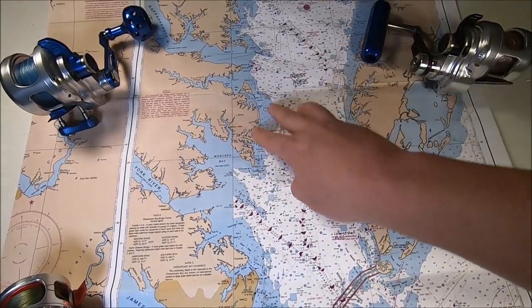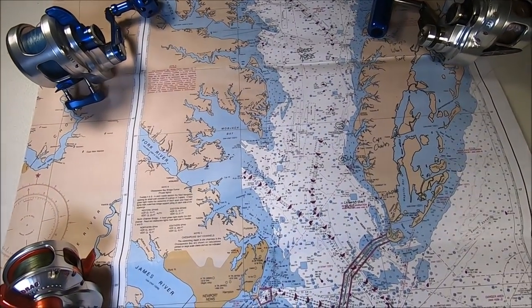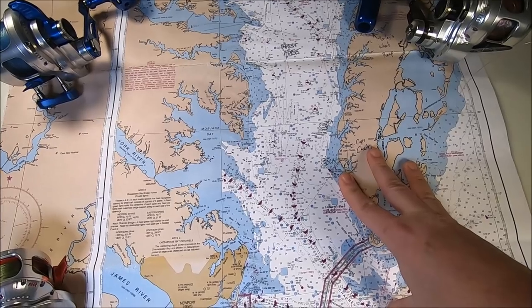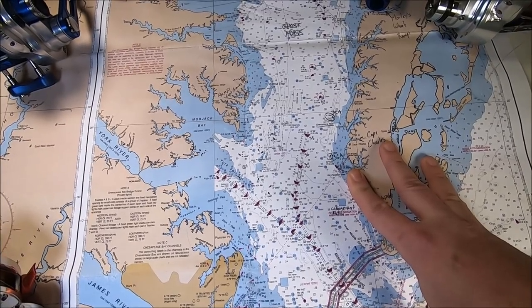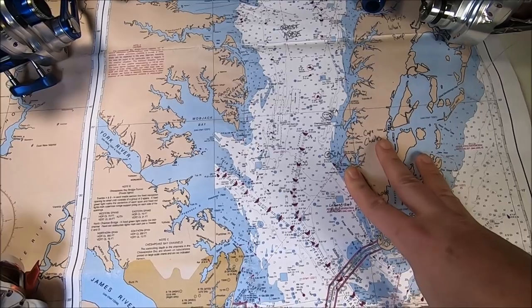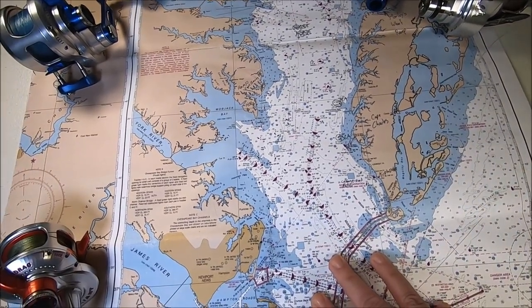We've caught them everywhere in here. It's depending on the temperature. So look for temperature and the bait. You know, a temperature number in your head, you can't really get a precise one all the time. I'm going to say between 42 and 50 degrees, but you got to look for the bait. So that bait will hang in that same temperature that the stripers like.